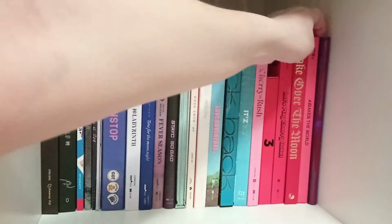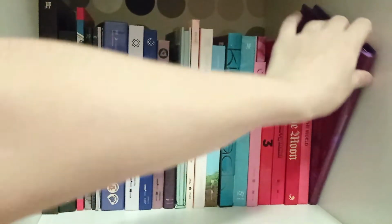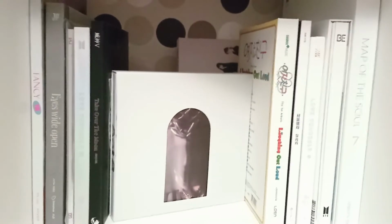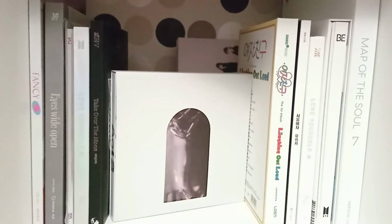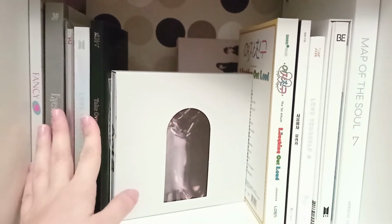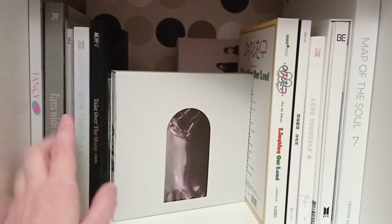And right there, this is Yuna's I'm Not Cool album. And this is the last part. As you can see, it's kind of color coordinated. Kind of. So I started with my grey albums because of the lighting. You can't really see that those are grey albums, but well.